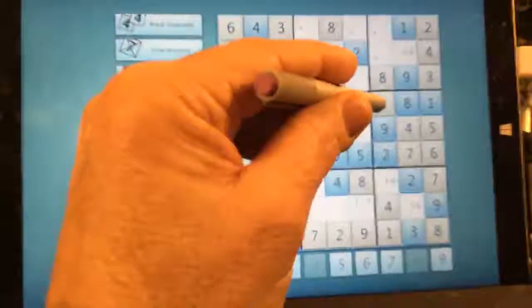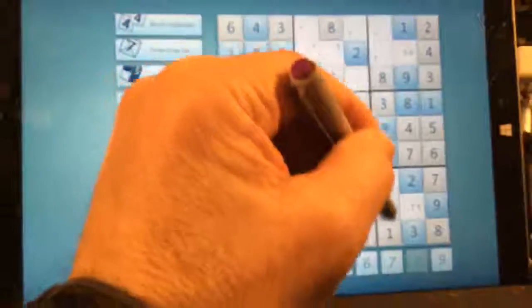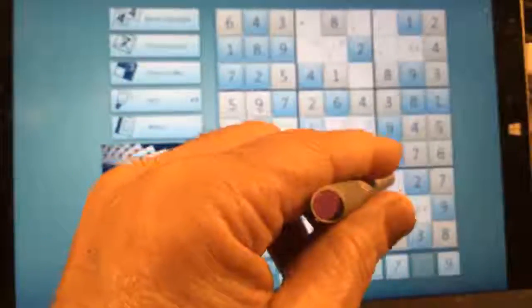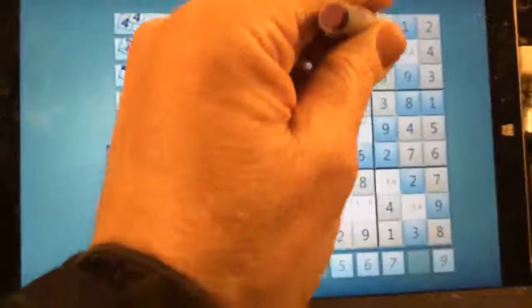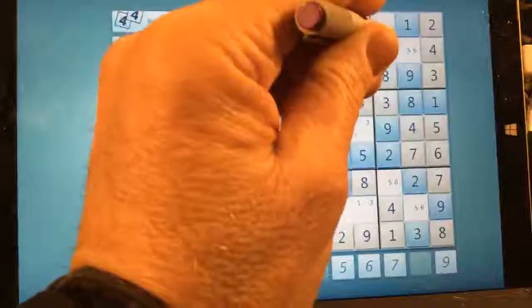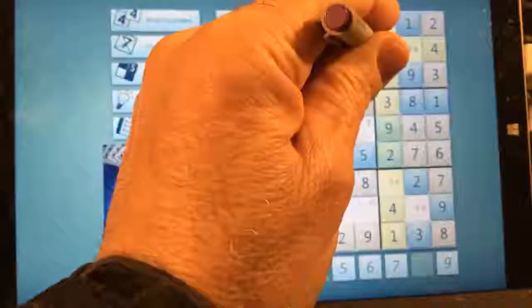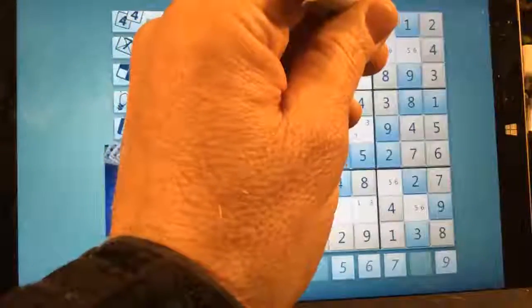1, 2, 3, 4, 5, 6, and 7 are missing. Okay, well, 5 and 6 in addition to 7. But the problem is we cannot determine it's going to be a minimum of 3. So 5 and 6, well, no, 6 cannot be here. So 6 can be here. Okay, however, 5 cannot be.